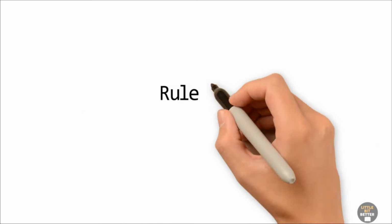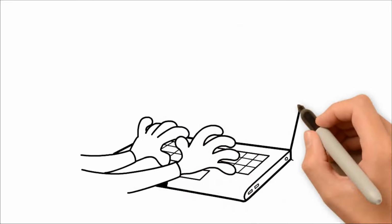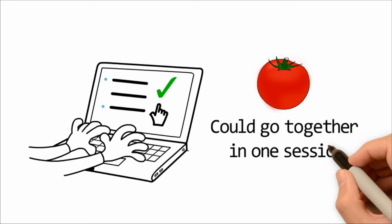Rule number 2, small tasks go together. Any task that will take less than 1 Pomodoro should be combined with another simple task. For example, pay rent, check email, read Pomodoro article could go together in one session.